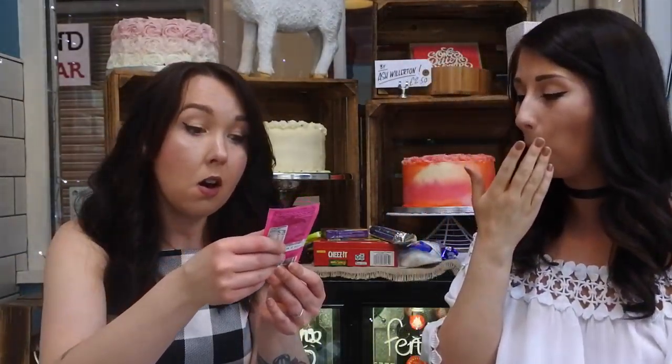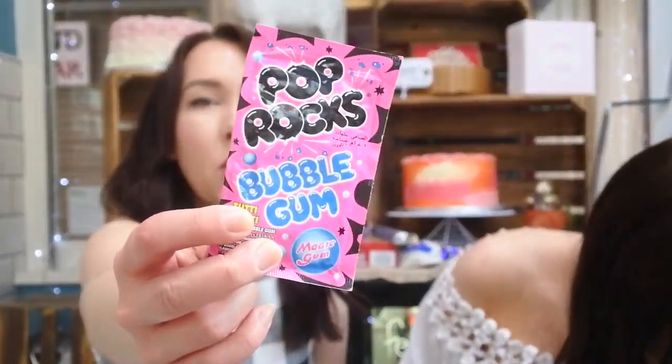Pop Rocks. Right. These are Pop Rocks. Popping candy, but bubble gum ones. So it's like chewing gum. That's weird. So don't swallow it.